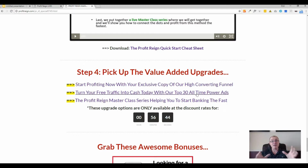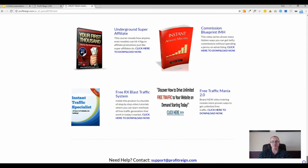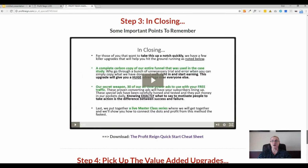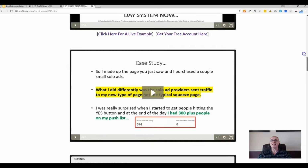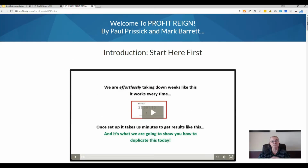But if you want to bypass all of that and really shorten the learning curve, then I highly recommend that you pick up at least the top two upgrades as well. Okay, so again, purely optional, but it's entirely up to you. Again, I would recommend it if it's new to you. Scrolling down a little bit more, we've got some added bonuses and some partner products on there as well. So that is the back end. It's nicely laid out, very simple to follow, and everything is done very step by step.